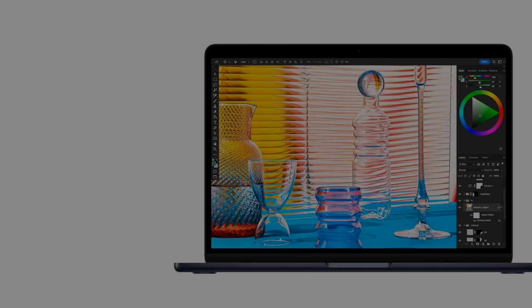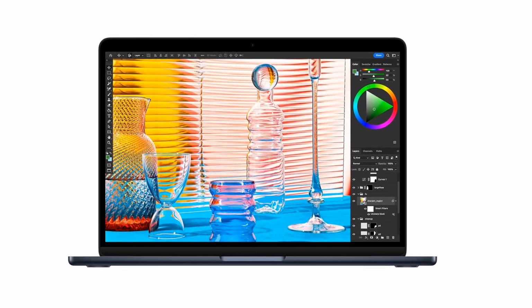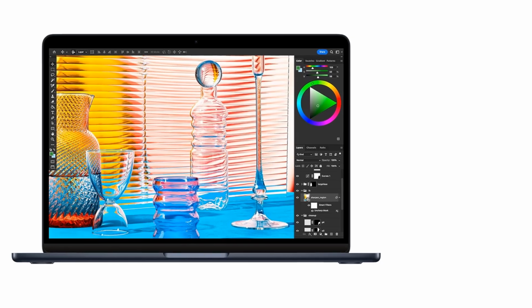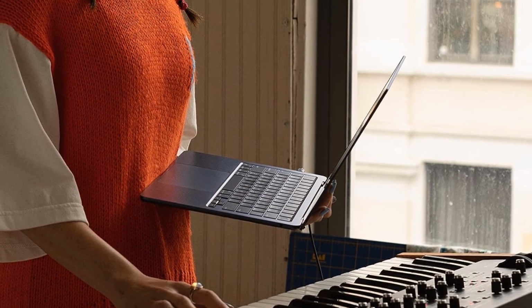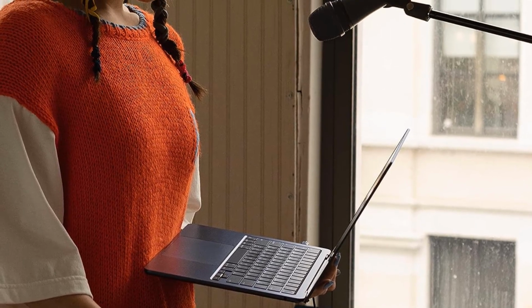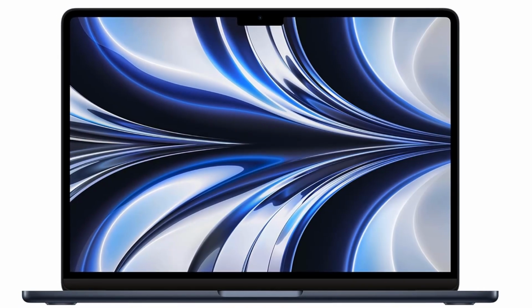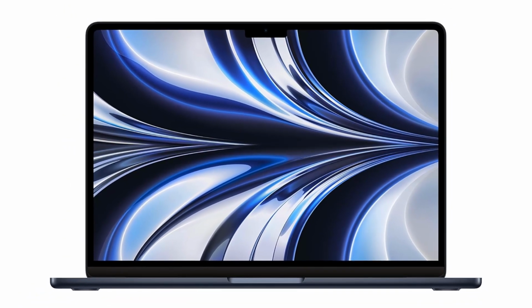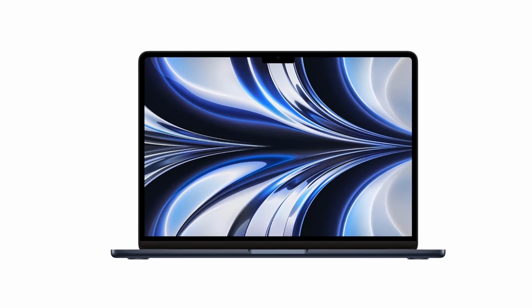One of the most affordable M2 MacBooks you can buy. Terrific performance. More than a full workday of battery life. Can get warm during high computing tasks. 16GB memory. 512GB storage. 8-core CPU. 8-core GPU. 18 hours of battery life.